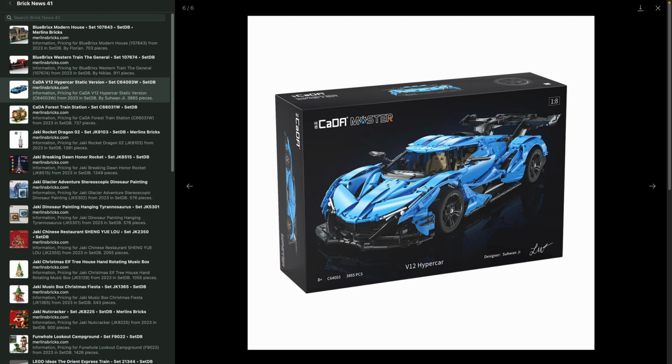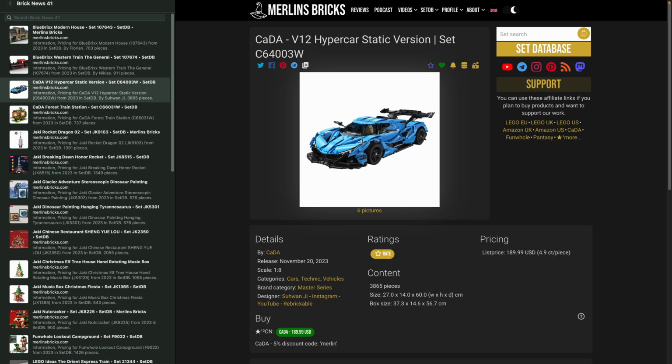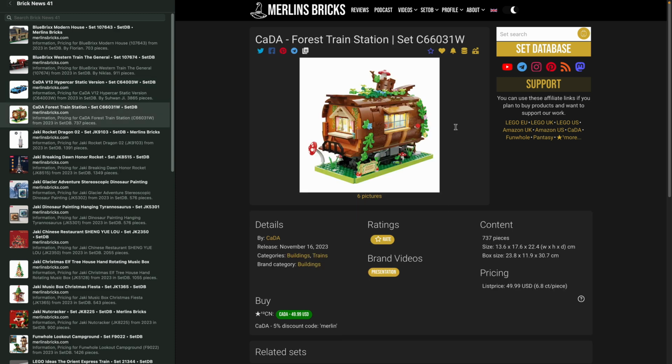And I think such a detailed design, I mean, this thing has almost 4,000 pieces, shouldn't need any stickers to bring across the idea. Basically, CaDA is proving this point very, very well. As you can see, I've already put it on my wish list, because I'm definitely thinking about buying this one. Then we have what CaDA calls the Forest Train Station, the 66031.